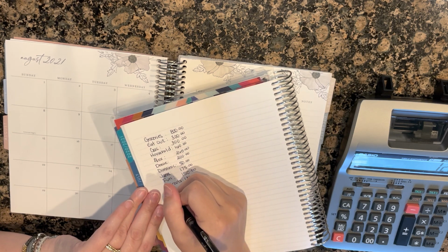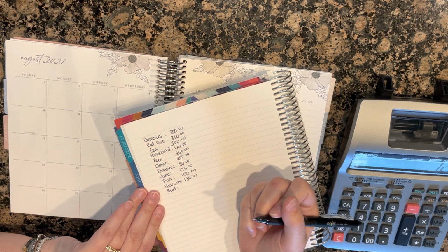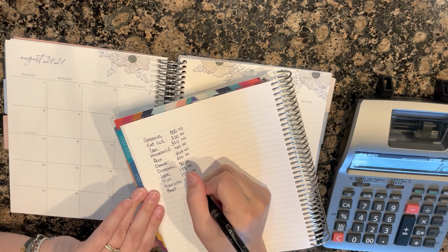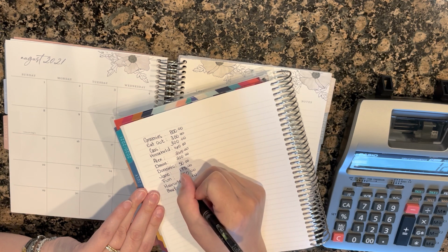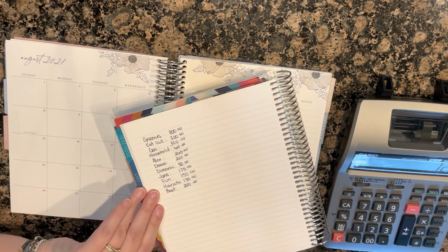So I'm also gonna put a category in here for the boat. We're gonna rent a pontoon boat with Alex's mom and stepdad, and I want to pay for it this time because they paid for it the last 2 times. We're just gonna budget 200 for it because I'm not sure, and I'd rather be over than under.